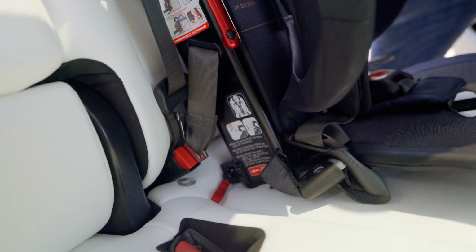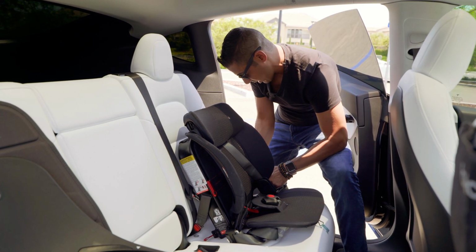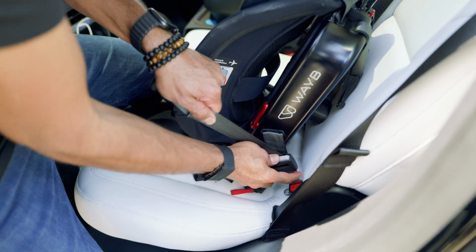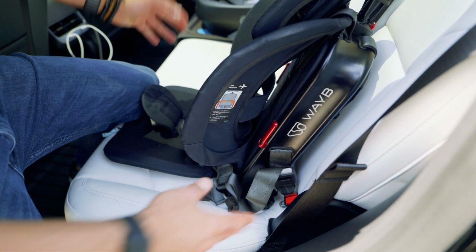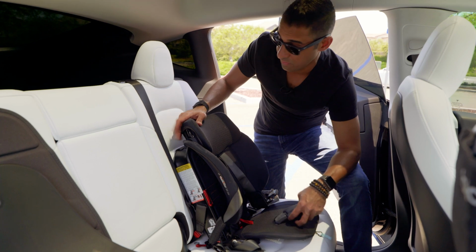Click, click, click. And on the other side, which I will show you right now, is just where we loosened it up. You're gonna wanna hit that gray button and pull on the strap and tighten it up again. Boom. Yeah, give it a nice little pull, and that way you get it as tight as possible. And there you go. This is in place, and you're actually safe to go right now.